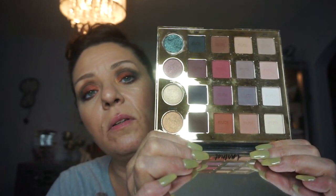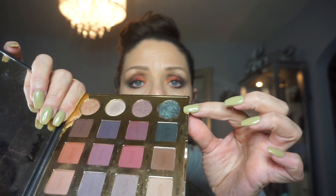The next palette I have is the Tarteist Pro palette. Sorry about that, I knocked my camera. This wasn't my thing. A lot of people like this palette. I used it one time for a video. And this is what this palette looks like. If you recall that video, the blue right here started to break up, but I've pressed it back in. So, I'll make the Tarteist Pro palette letter G. This is letter G.